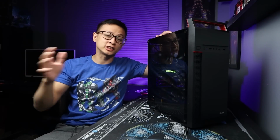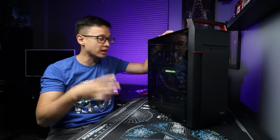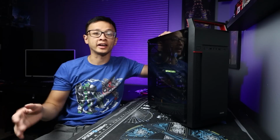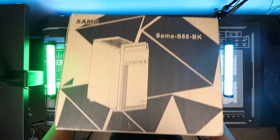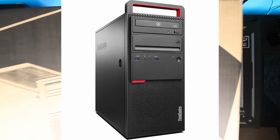And last but not least, the case, which was very much a decision based on personal preference on my end, and was by no means a value play. If you're trying to follow this as a template for your own budget build, feel free to choose whichever case you want. I often use these build videos as opportunities to build inside new cases that I've never tried before. But this is the Sama S88BK, which looks a lot like those iconic Lenovo ThinkCentre towers you may have seen before.